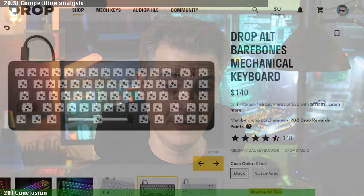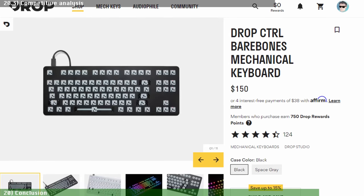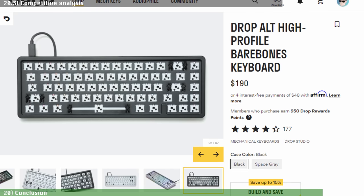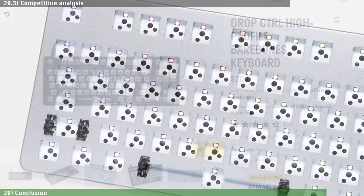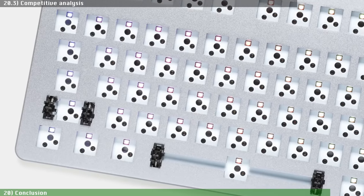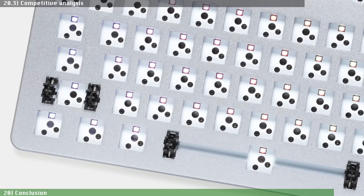And what about the semi-custom aluminum options from Drop? Well, those have been basically murdered by the GMMK Pro. Starting at $140 for the low-profile Drop Alt, going all the way to $200 for the high-profile Drop Control, with super stiff integrated plates, plate-mounted stabs that you have to immediately replace, no support for 5-pin PCB-mounted switches, and no easy-to-use configuration software interface, these are basically non-starters when compared to the GMMK Pro.